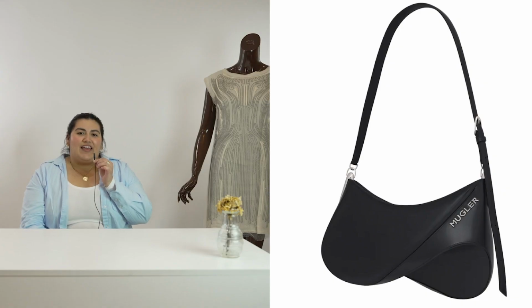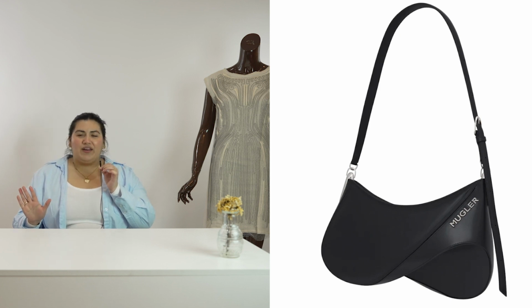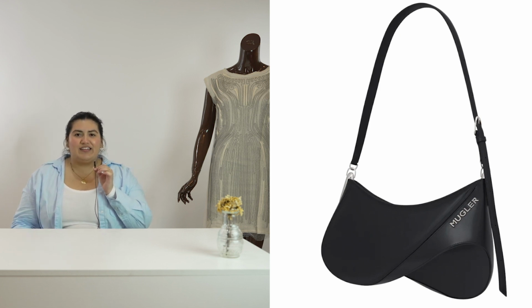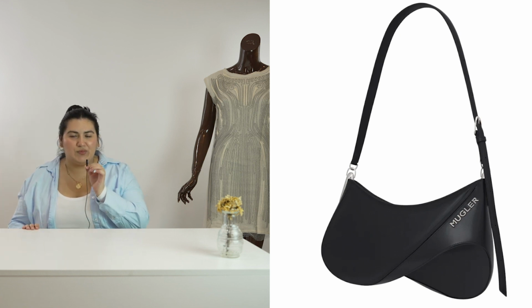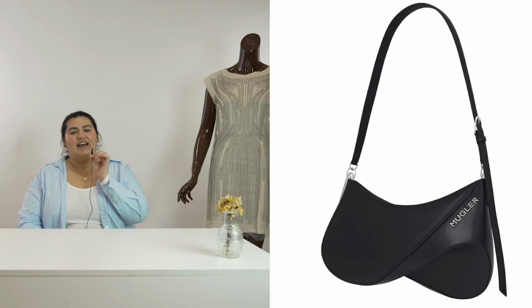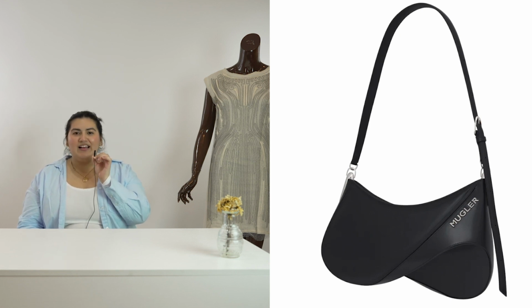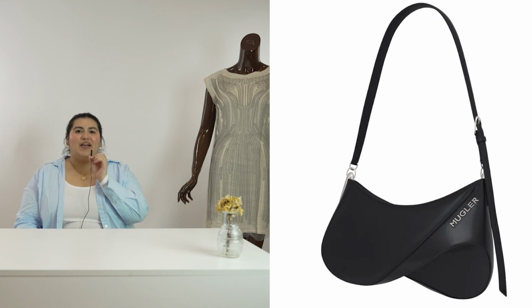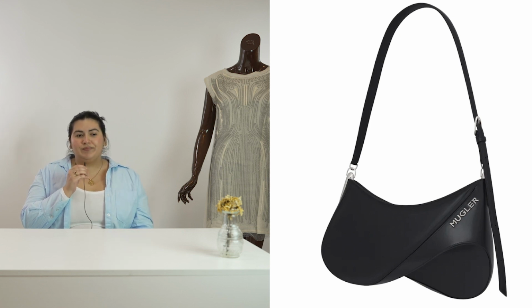And then for Sunday, even though it is the weekend and the Sunday scaries are creeping in, I definitely think we still need to keep this sort of elevated look going, especially with the futuristics. And that's why Sunday is perfect for the new Mugler spiral curve bag. The new bag is part of the new direction that Mugler is going into after the designer's passing last year.